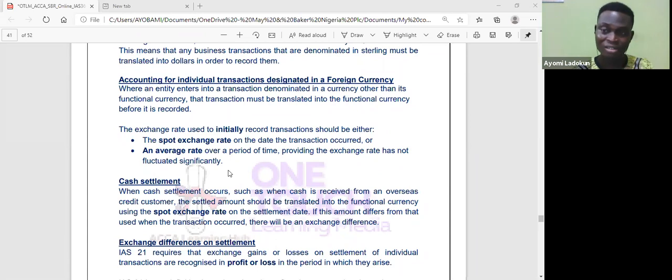So what exchange rate will I use? I will use the spot exchange rate, okay? Sometimes you can use the average rate over a period of time, provided the exchange rate has not fluctuated significantly. But I can tell you for free that where you use average rate is, apart from when you're doing group accounting, for your profit or loss account. But normally for an individual transaction, use average rate on interest on loan, okay? Interest on loan, because interest is paid over time. So it's ideal to use average rates, all right?